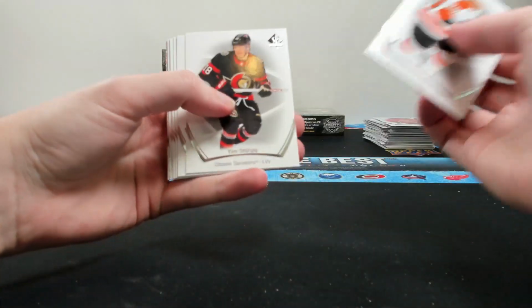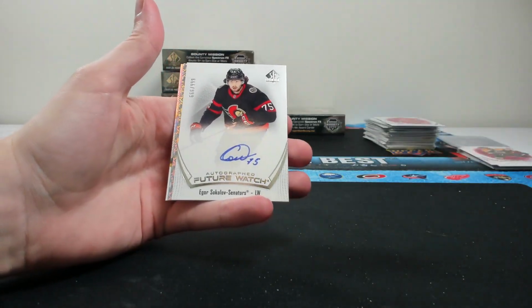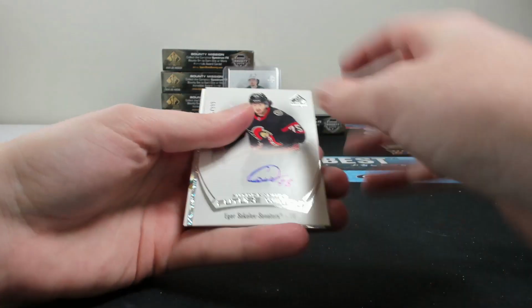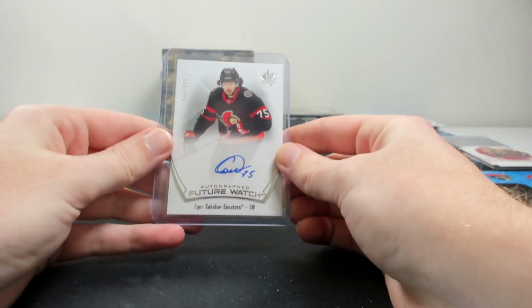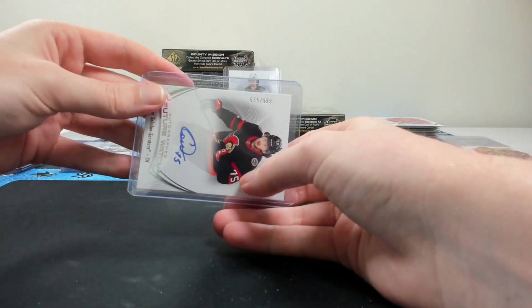All right. This is a Future Watch. So, unless it's like a base non-autoed Future Watch. No, it's autographed. Igor Sokolov for the Ottawa Senators on the Future Watch autograph. I'm trying to keep in mind who's got the best autos. Honestly, Duhaime's autos, there's a lot of squiggles to it, but there's also personality to it. Sokolov's kind of got, like, it's inside a ball, which is nice. Kind of circled himself. Numbered 666 of 999. So either way you rotate it, it's going to have the numbering correct.